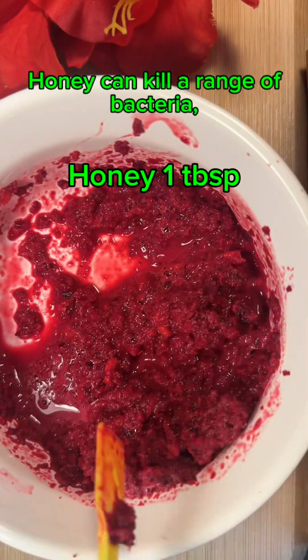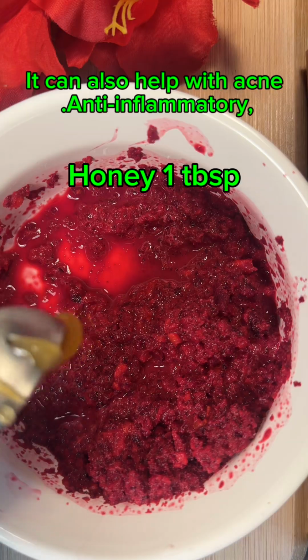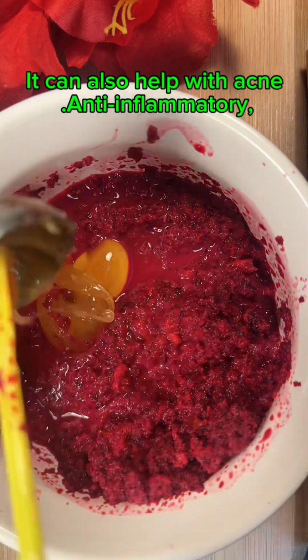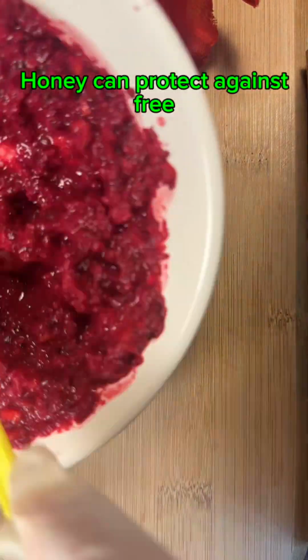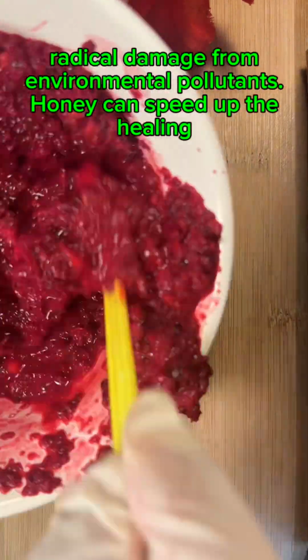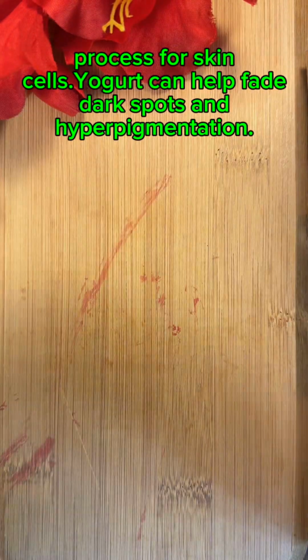Honey can kill a range of bacteria, including antibiotic-resistant strains. It can also help with acne. Anti-inflammatory. Reduce inflammation by decreasing pro-inflammatory compounds. Honey can protect against free radical damage from environmental pollutants. Honey can speed up the healing process for skin cells.